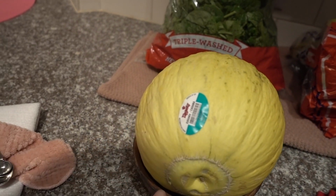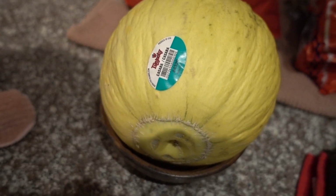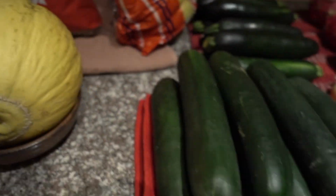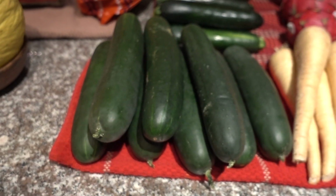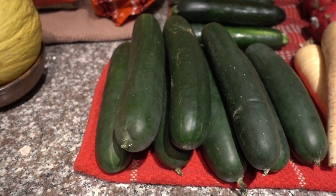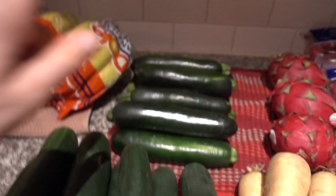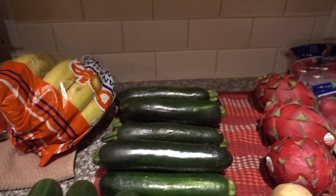Then at Kroger, I got this Casaba Melon. It looked pretty good, so we'll give it a whirl. I got cucumbers. They looked really good. They've been kind of wimpy lately, but this week they looked fantastic. So I got a ton of them. I love cucumbers, very hydrating. I also got zucchini because that's looking really good.